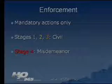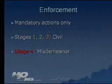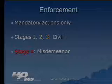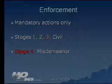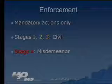We would enforce the mandatory actions only. If it's voluntary, that's what it means. We would encourage it, but we would not require it. In stage 1, 2, and 3, if there are violations of mandatory restrictions, we would anticipate we treat them as water waste. This is a situation where water is short. If you're using it in a way we've said you shouldn't, then you're wasting it.